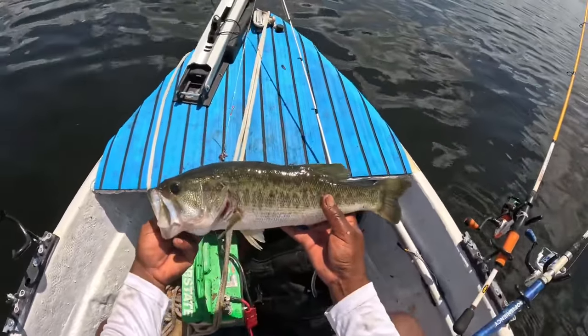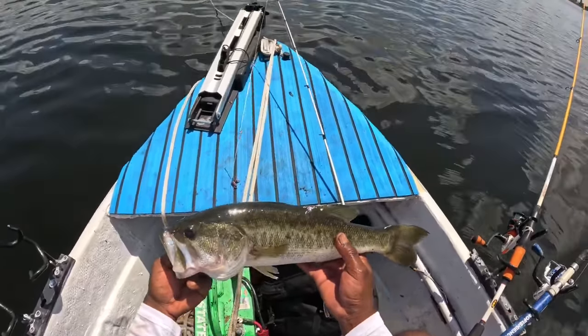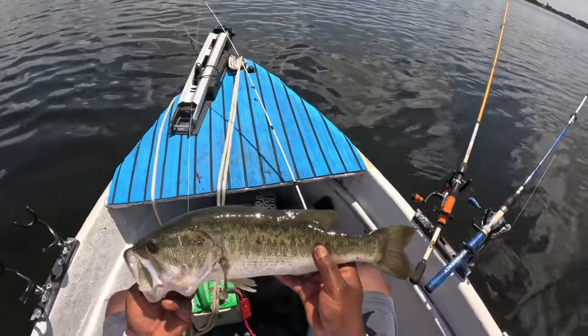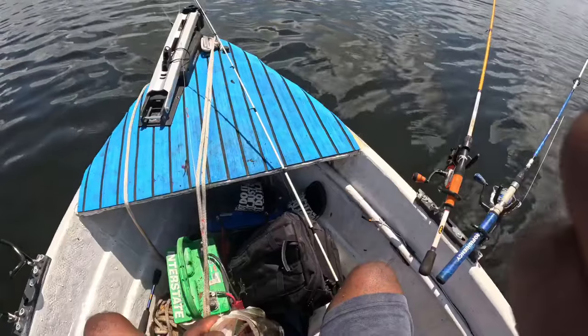Nice pretty bass. Get this hook out of him and get a release on him, guys. As you see him, get a release on him. You gonna release him though?